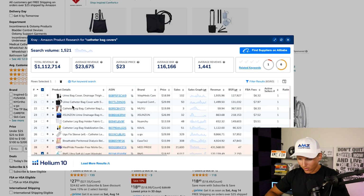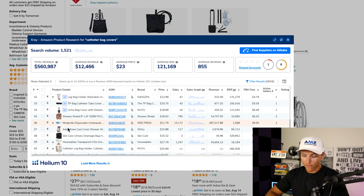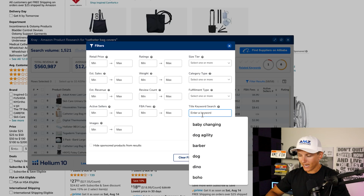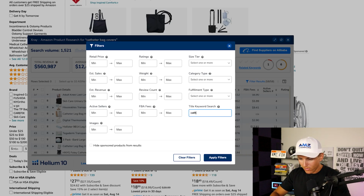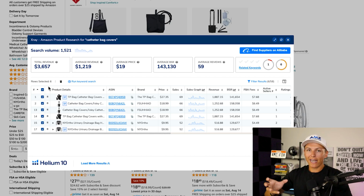Let's see if we can find some other ones. Where are those latex gloves that we're just throwing off? Right here. Here's the other one. And if we just delete those 2 products, it's going to drop that significantly. Now, there's a lot of other products that are throwing off the review count. And so what I'm going to do is I'm just going to come over here and type in catheter, because that's my main keyword, if I can spell it right, bag covers. And I'm going to hit apply filters. And as soon as we do that, there's only 6 products that have that in their title. And so right then and there, we know the competition is not super, super high. There's 6 people selling this specific product, and the average seller has about 59 reviews.